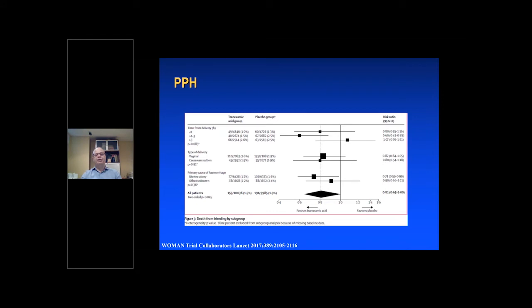Looking at subgroups, there was some indication that timing might be important, but it didn't reach significance, with a P of 0.085. Beyond that, the pattern was similar in the subgroups assessed.